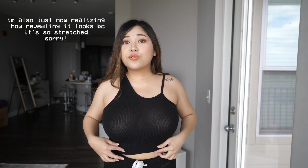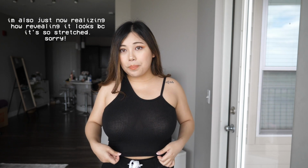To be honest though, I think I'm a little wide for this tank top. I feel like it should come out more like this. But because I'm so wide, it has like this scoop right here. So maybe I'm a little heavy up here, causing this weird attraction. It is cropped, so it does come a little bit above your belly button.